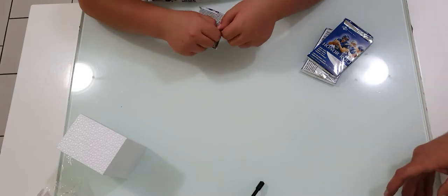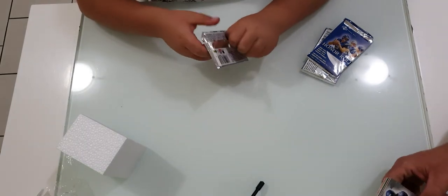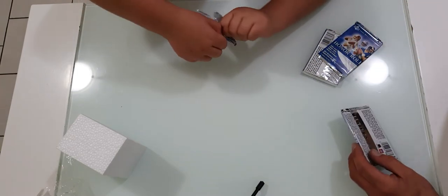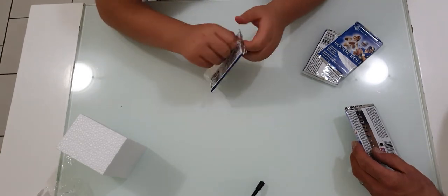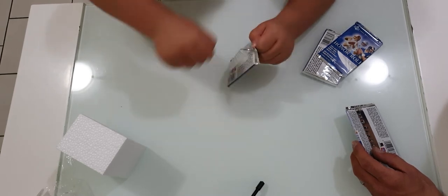What a weird name. I wonder where this autograph is. Oh no, there's no autographs in these. No, it's not a guarantee. It's not guaranteed autographs. I'm opening it from the bottom. And I try the top. Sometimes they open from the bottom, and sometimes from the top. Let's go the other way.